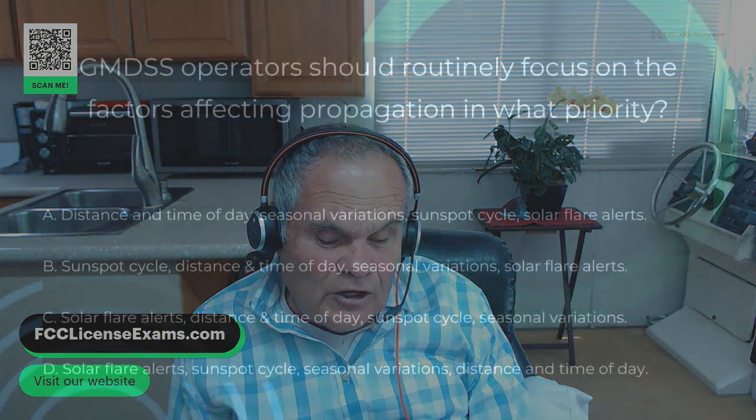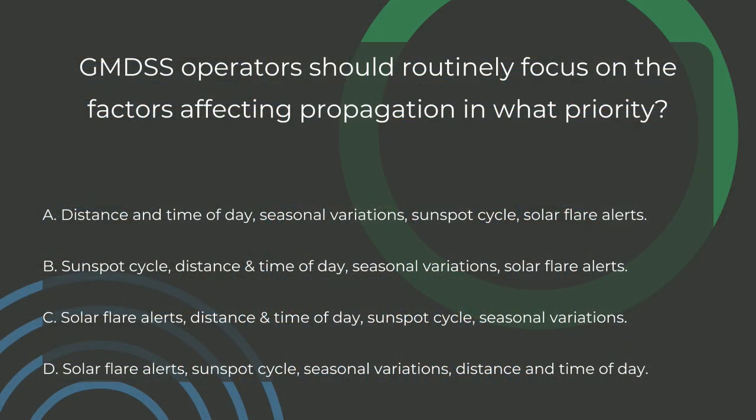Let's take a look at our next slide. GMDSS operators should focus on the factors affecting propagation. In what priority? Let's take a look and we'll give you the correct answer. Look at the choices.